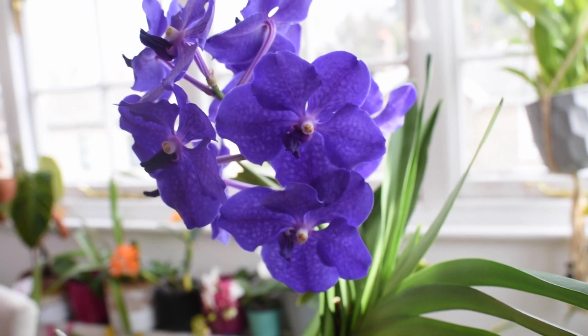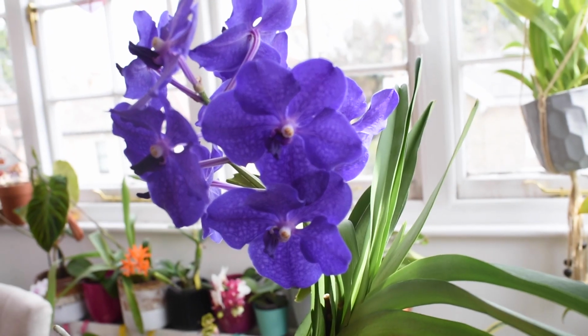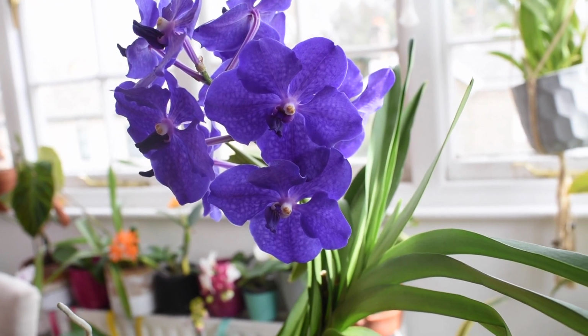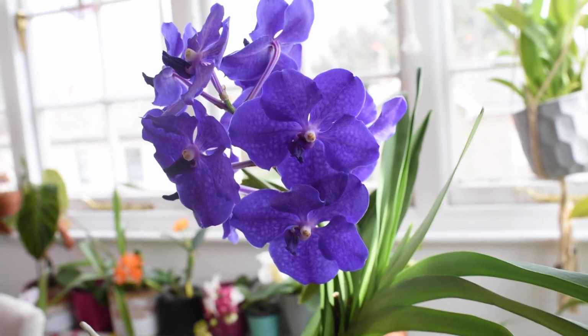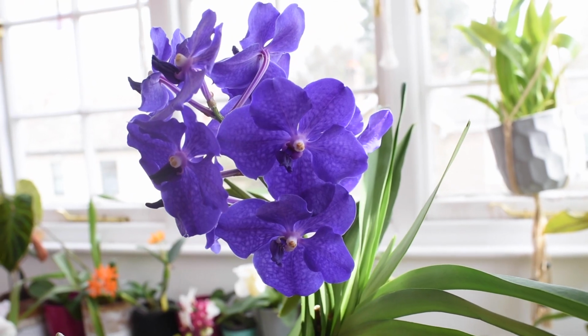Now I have here, for me, it's the highlight of this month. Let me know what you think down below. That's my purple vanda. It's a big vanda. And they bloomed for me, I think, in January this year. But the blooms were not so nice like they are now. I think I have more blooms, more flowers now than I had in January. And I think it is looking amazing.